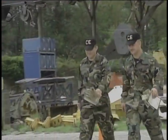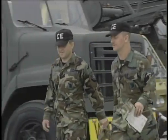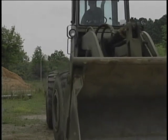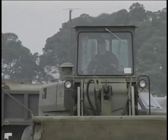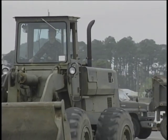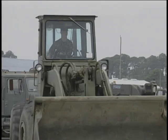The pavements and construction equipment operators have a significant role in the maintenance and appearance of the base's real property. They'll use a wheel-mounted front-end loader to accomplish this mission. This versatile piece of equipment is used almost daily for a variety of jobs. Today's program will discuss four typical tasks that you'll be expected to perform with the wheel-mounted front-end loader.